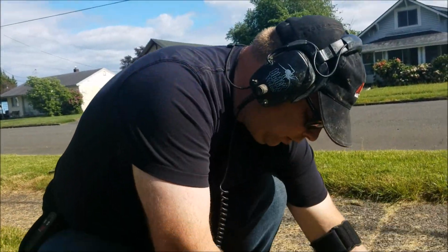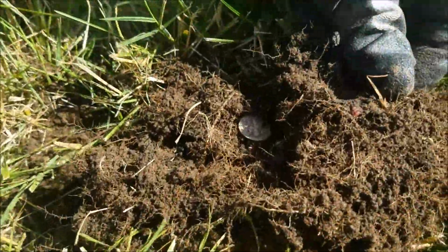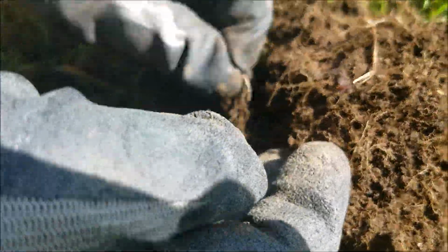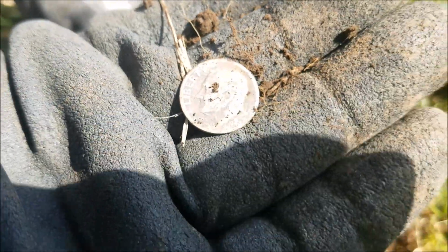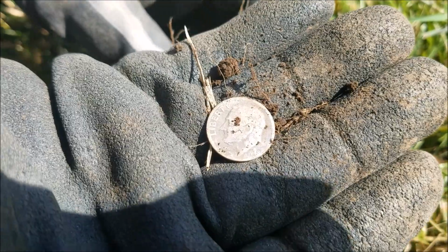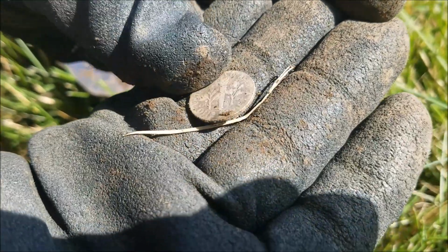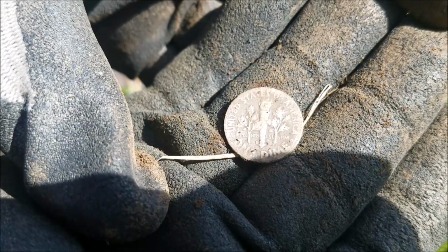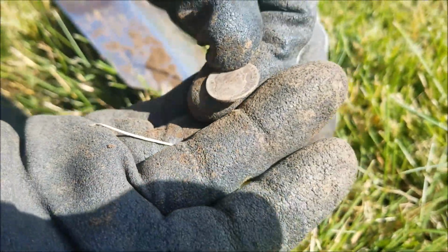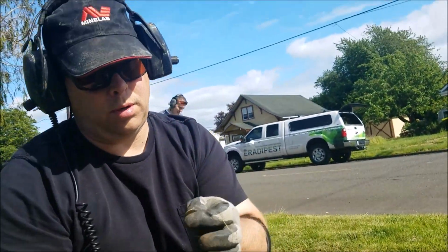All right, got a high tone here, and I just saw the edge of a silver. There it is, right there. It's a Rosie. Ooh, comes out clean. It is a 48. Nice. Let's see, it's a mint. Something's there. Is that a D? Yeah, it's a D. All right. First silver of the day. Fist bump. Nice.